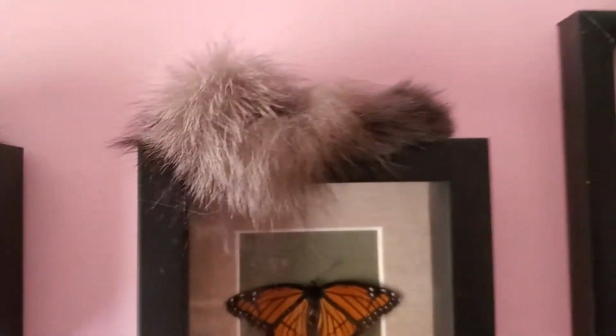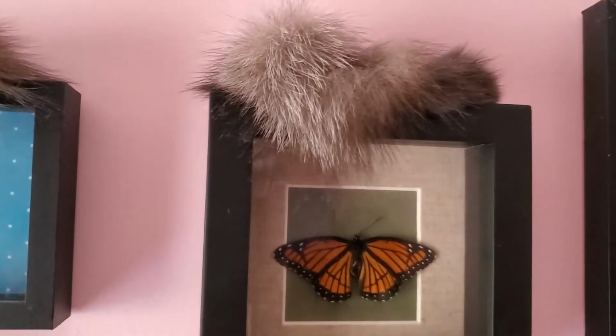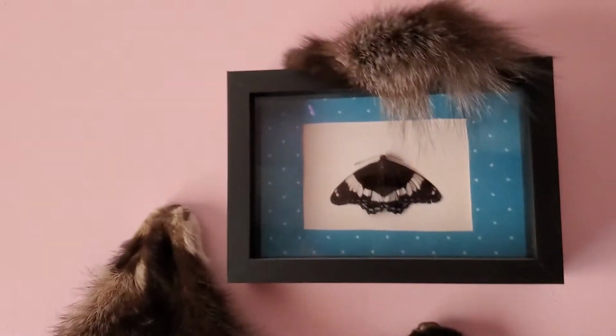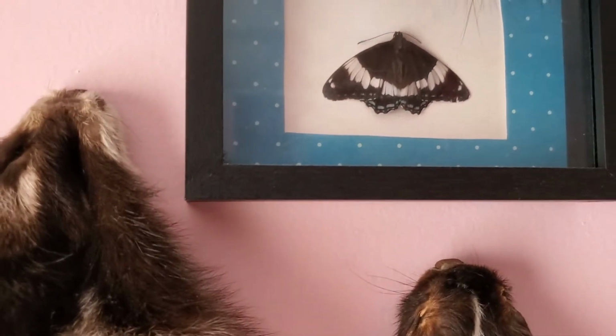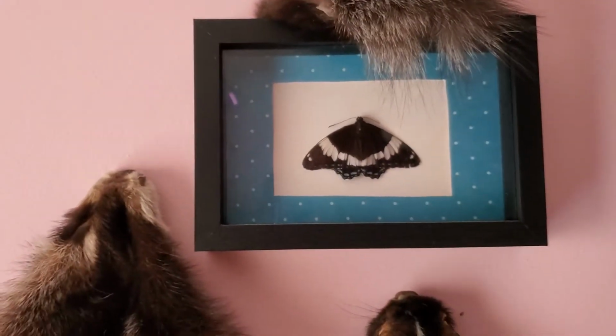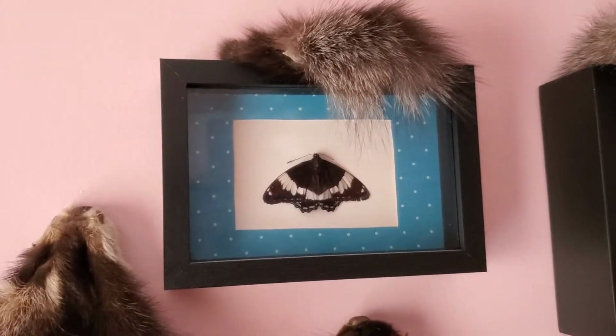And then on top of it is just a little ear piece of scrap fur. I think it's from a silver fox, I believe. One there, and then there's one on top of this one as well. And this is a white admiral butterfly. Again, I found deceased and decided to mount it, so that's pretty cool.